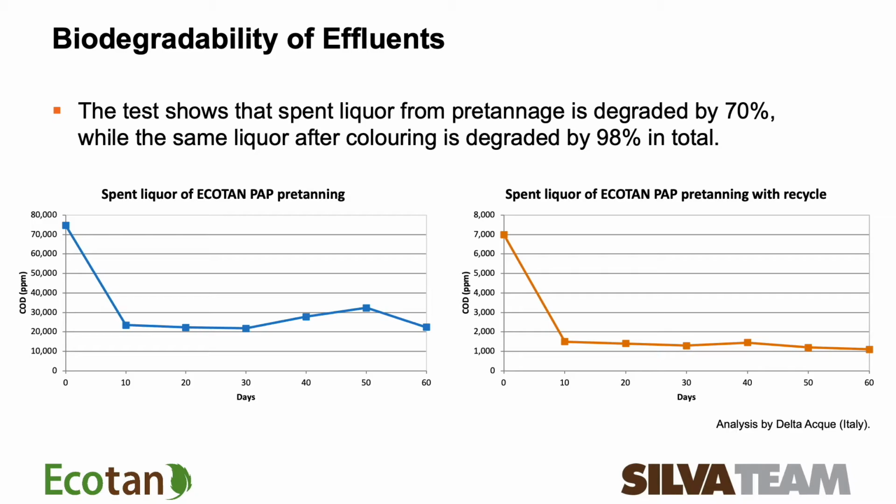These charts show you also the biodegradability of the spent liquor. With the original spent liquor, after 10 days, we have a reduction to 20,000 ppm of COD. On the right side, we have the pre-coloring liquor, which is already reduced to 7,000 ppm, as I mentioned in the slide before. And the biodegradation goes down to 1,000 ppm of COD. So starting from 80,000 to 1,000, we have a reduction on the COD load of over 98%.